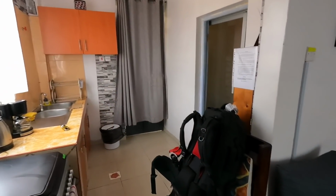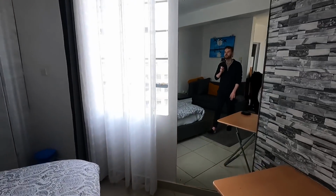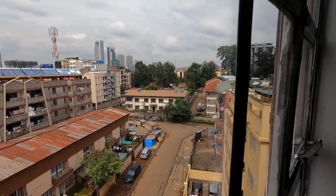Arrived here in my Airbnb, which I've booked for a week, and take a look. The entrance, and nice sofa, good bed. It's just outside of an area called Parklands. This is the view. A really nice apartment, but also a local feel in the neighborhood surrounding it. I'm on the 6th floor here. This is the ensuite.